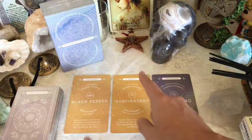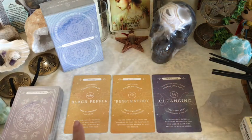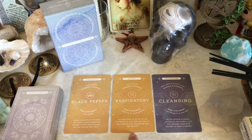So we have integrate, breathe, and purification. Allow the parts of yourself you hide to make themselves known in the light. You will see the wisdom they hold. You are ready to let go of suffering so that you can take in new possibilities. Release so you can receive. And as you release external influences and energy, you will become clear with regard to what is needed.